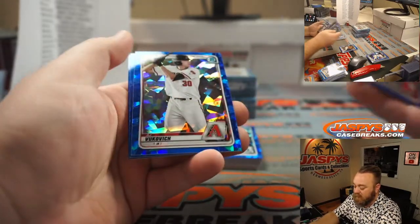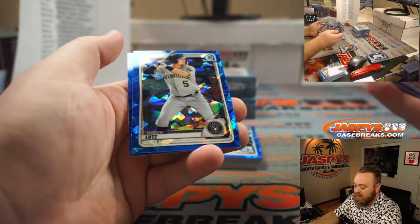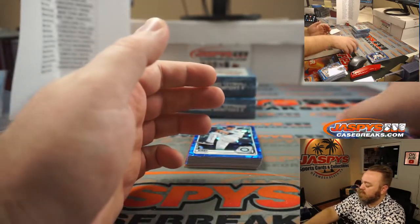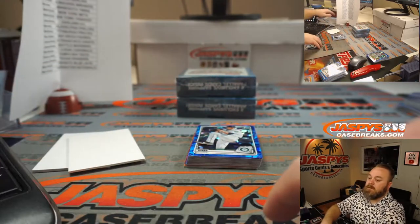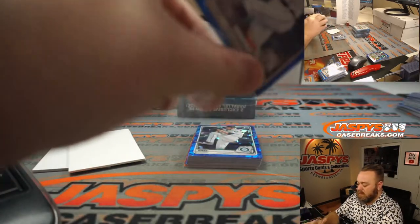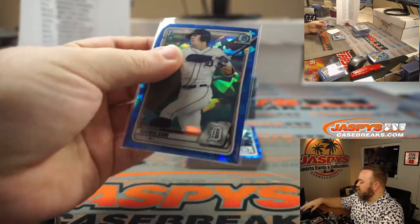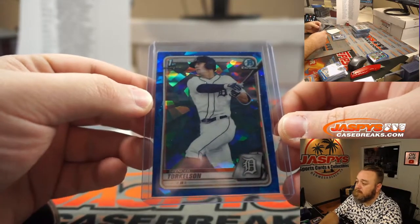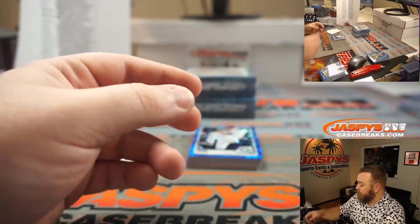Chris McMahon for the Rockies. A.J. Vukovich for the Diamondbacks. Tristan Lutz for the Brewers. And Carter Baumler for the Orioles. Three boxes. Two Torkelsons. Not bad. Looks pretty good.